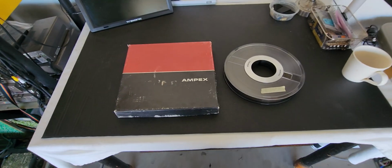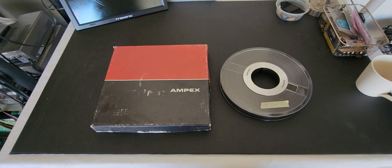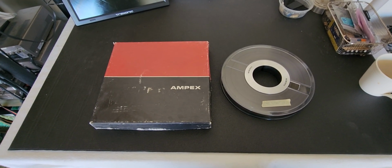But all these Ampex recordings, I'm pretty sure are going to be like the stuff I did in Los Angeles on the EIAJ stuff. It's going to be very early recordings with television bumpers, commercials, you name it.